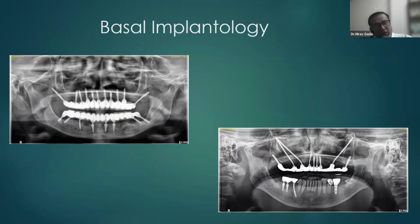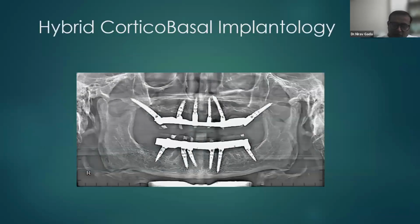Now in these basal implants, what you can see is multiple screws which are engaging different parts of the maxilla and the mandible, so that we can load it immediately. Even zygomatic implants are actually called basal implants. They are not regular implants or two-piece implants, but they are shown as two-piece implants, though actually they are basal implants.